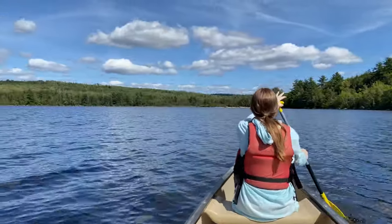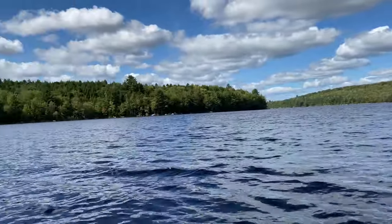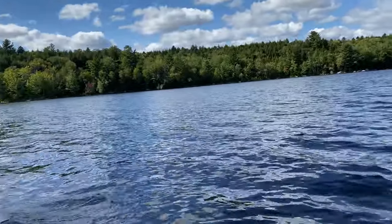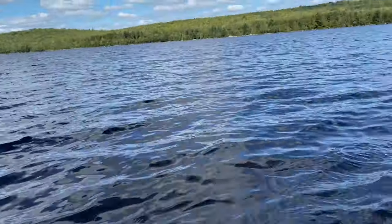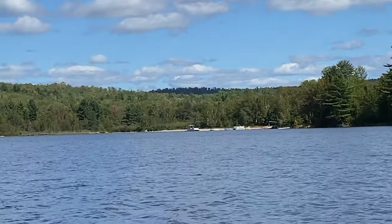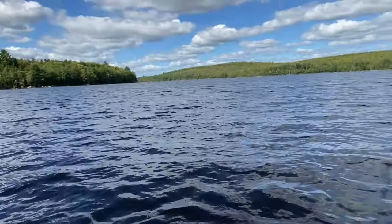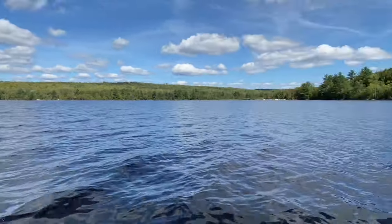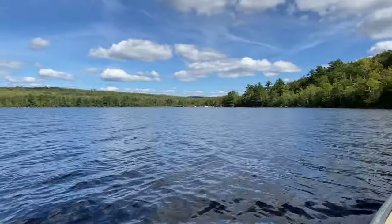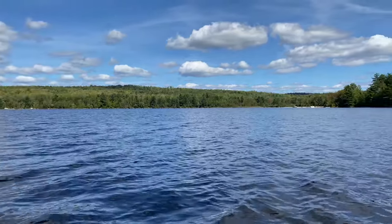I think she's tired. I should probably help her, huh? Instead of being lazy. We're almost in anyways. That's where we're headed. We're headed all the way out there. There's an island way out there. Hiked around the island, had a snack. Now we're gonna go back and see what else we can check out.